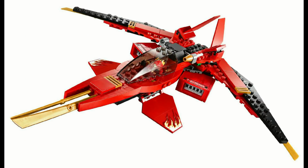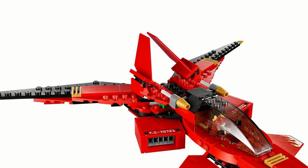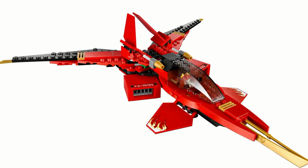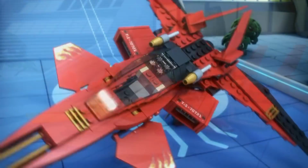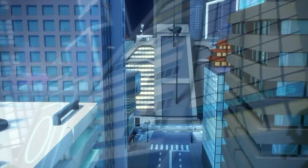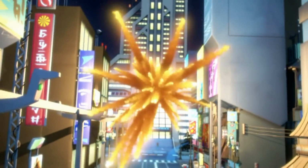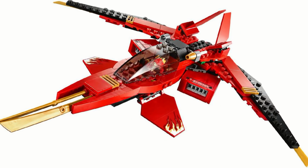The Kai Fighter was the first plane that Kai had, and it remains the best of them. The main reason for that is of course the transformation feature, which folded the wings back, creating a more high-speed look and creating more dynamics for the vehicle. The jet itself opted for a more fighter jet-like appearance, which worked out very well here, but overall the set didn't really have that much to it beyond the transformation feature, which kept it a little bit lower on this list.